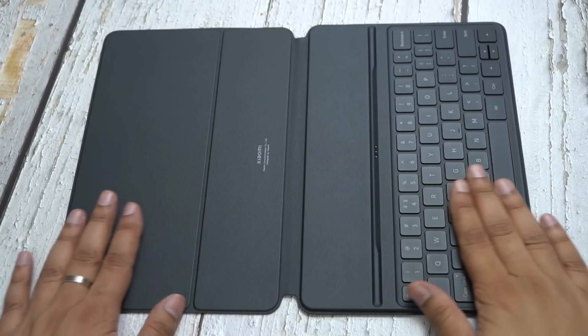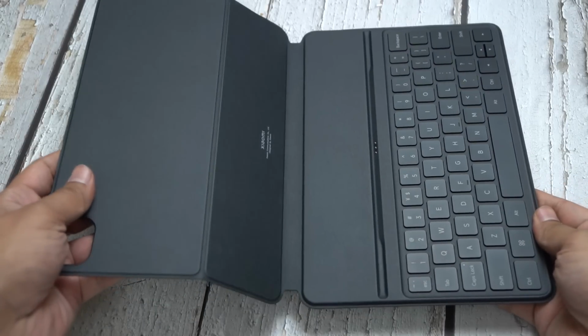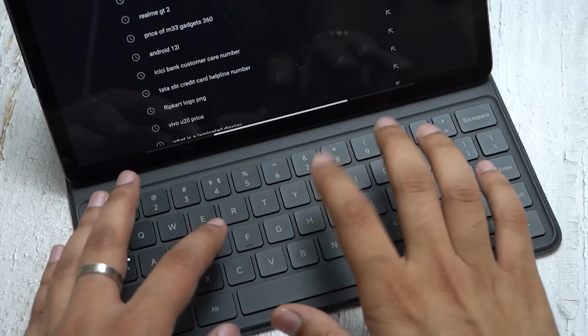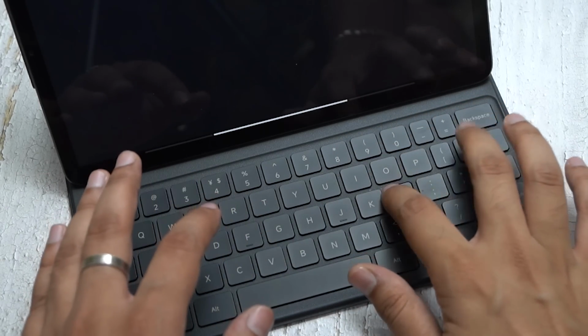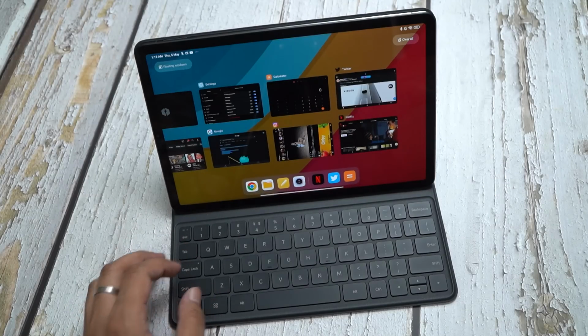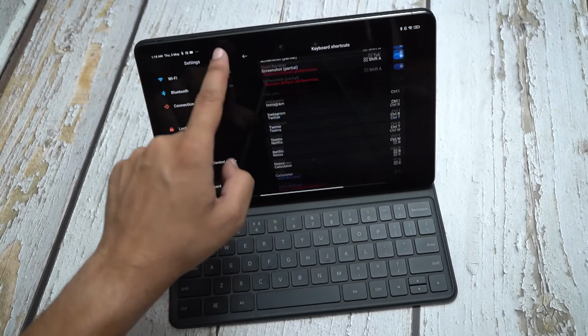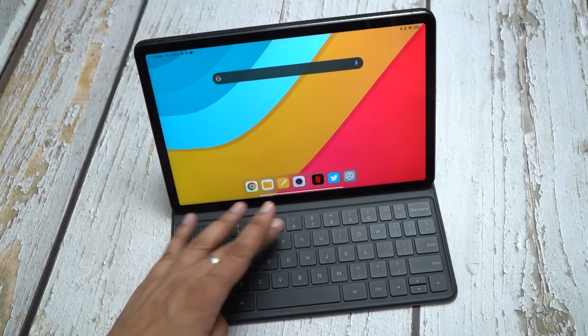The keyboard quality is top notch. The base is faux leather and it feels super duper premium to the touch. There's good key travel on offer. Plus, I love how clicky it is and the sound it makes whenever you're typing something. I personally love that. But beyond the clicky nature, the keyboard also takes advantage of a bunch of predefined shortcuts that you can find from the MIUI settings, and of course, you can add more of yours.